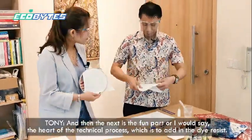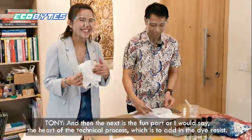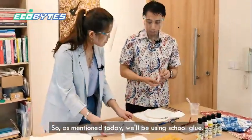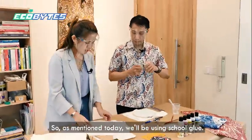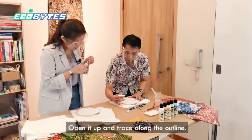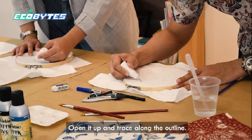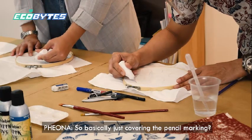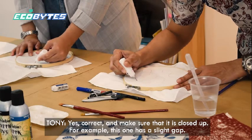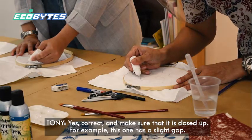And then the next one is the fun part, I would say the heart of the batik making process, which is to add the dye resist. So as mentioned, today we'll be using school glue. And you can just open it up and trace along the white outline. So basically, it's just covering the pencil marking. Yes, correct, and make sure that it is closed out. For example, this one has a slight gap.